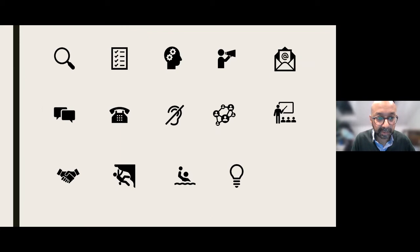I came across all these icons on PowerPoint, and I thought, I'm going to speak in pictures. So what did I do the first time when I started this process? I was searching desperately in my trust. Who are the right people to contact? And that took me that 6 months to get that first meeting together.